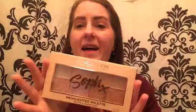I really don't know. This is my highlighter palette that I also bought, that I reviewed in my haul the other day. This is by Soph X. If you don't know who Soph X is, she does a makeup channel on YouTube, and she also does a vlog channel as well, so please go and check her out. I love the way she does her makeup, absolutely stunning. She does it brilliantly. So this is a highlighter palette. She has actually brought out an eyeshadow palette as well with 24 colours in. I'm not sure if I've actually shown you. Yes, I did a review on that. I quickly showed you that in one of my previous videos, so don't forget to check that out as well.